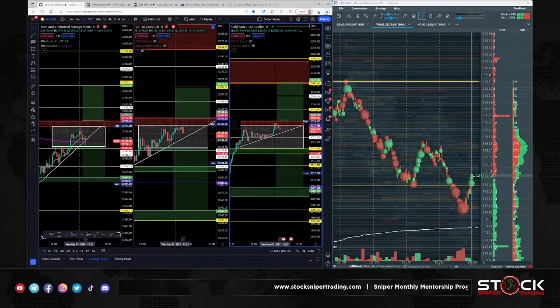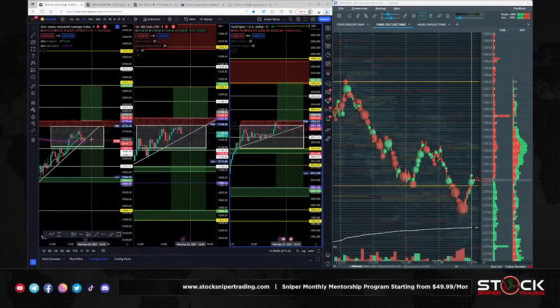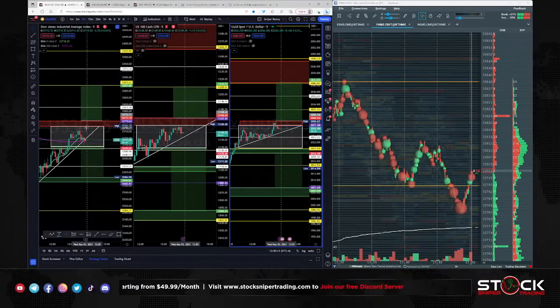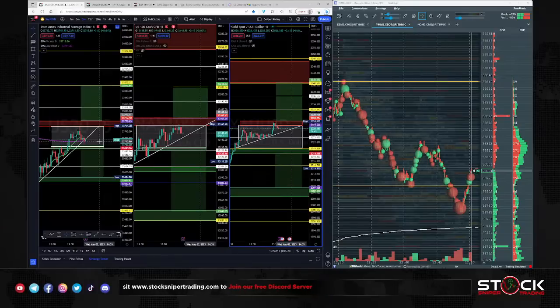Their job is to grab liquidity. Their job is to take our money. That's what they do. I don't know if you guys know that, but a market maker's job is specifically coming into the markets to grab liquidity, and it's our liquidity. So we cannot fall for their traps. That's why we have to use different techniques.